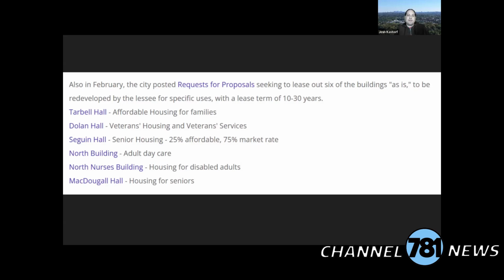So for me, this made me wonder, is this serious? Does the city really expect people to bid on these? Or is this just so that the mayor can say she's working on these things?